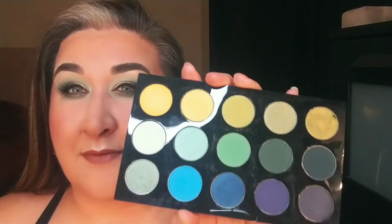I'm sure you're all waiting for those more so than the neutral side. But this is the really fun side. I almost never gravitate toward this side, unfortunately, because I have blue-green eyes. And you can see I'm wearing blue-green eyeshadows today. It looks like I'm wearing the same color as my eyeballs, so for me it just blends together. There's really no pop. It doesn't make my eyes pop.